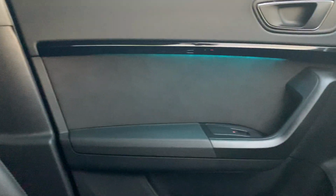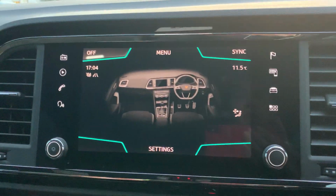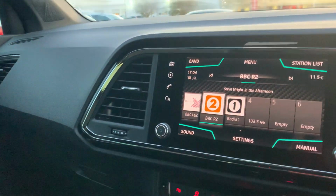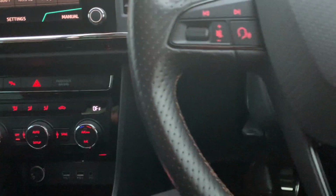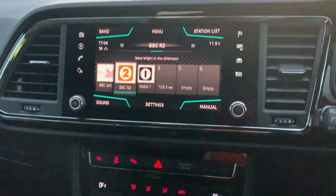Electronic windows and of course your ambient lighting, which runs in and around the car. So you have a choice of different colours on your ambient lighting. Previous owners selected light blue. It does go nicely with the crystal black paintwork. It's personal preference. You can display all sorts of different colours. Yeah, let's start this car up. I'll end the video with you listening to this car.